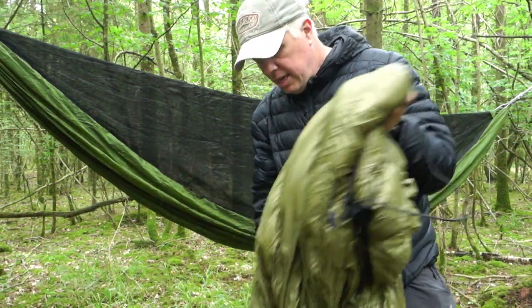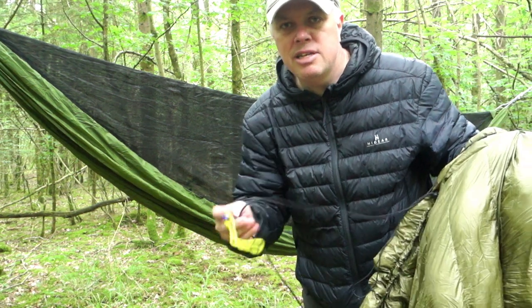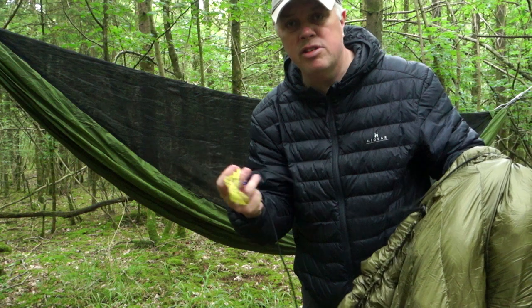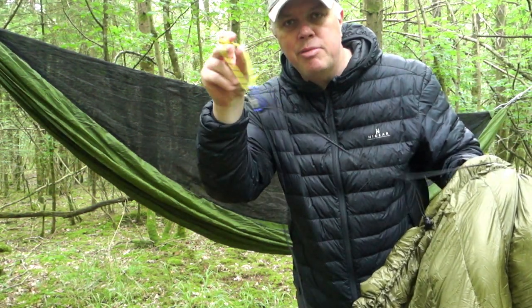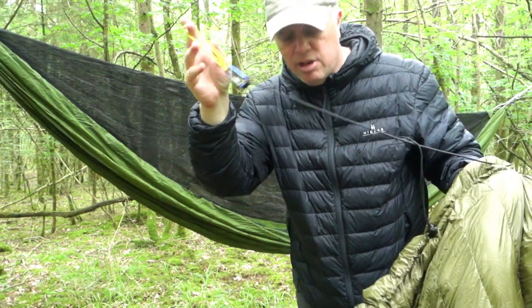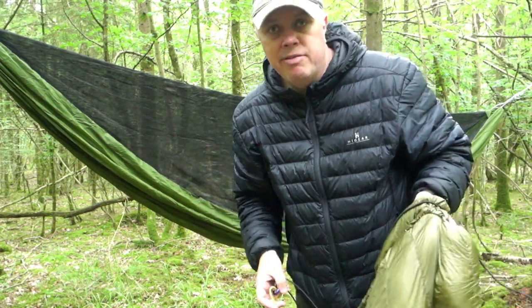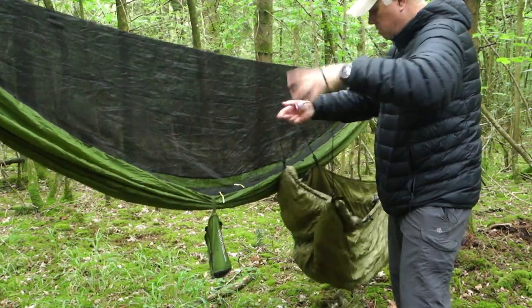So what I always do on my hammocks is, if I've set up things like the underquilt or the tarp or whatever, I always put the same colour yellow at the head end. So I know this end goes on the head end and it's rigged appropriately for that. There we go.